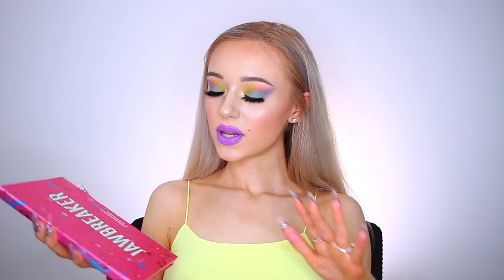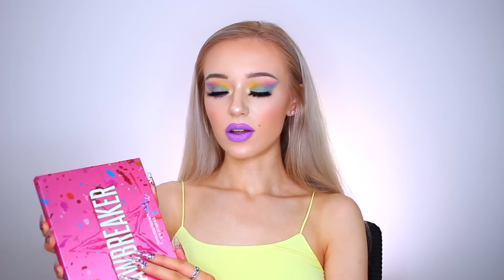Like I said, the shades blended out beautifully. They were super pigmented, and overall, a good quality palette. I would never expect anything less from Jeffree Star Cosmetics. All of their eyeshadows are insanely amazing. So that is that on the palette.